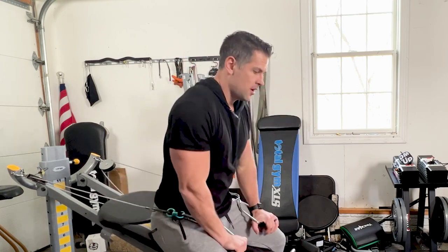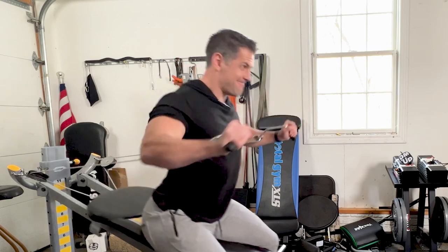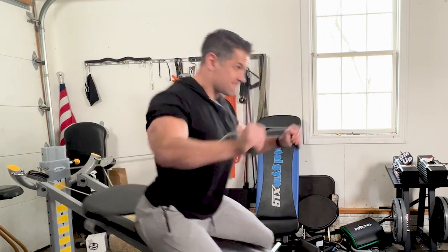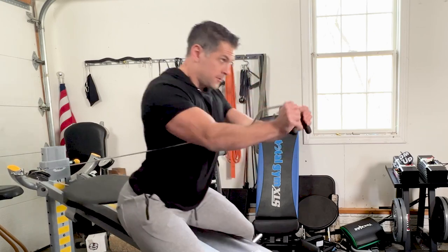But as soon as I get to that point, I'm going to stop briefly. That's that rest pause sequence. And I'm not going to rest any more than say 3 to 5 seconds, but keep that as minimal as possible, even 1 to 2 or 3 seconds. And like I said, you'd be really surprised how many repetitions you actually can squeeze out.